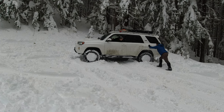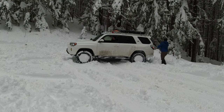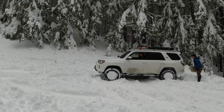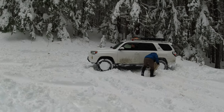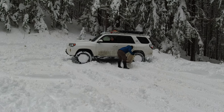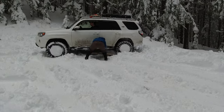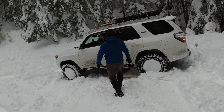Alright. Yeah, let's put the traction boards under and give it a go. Okay. Front or back? Back. Throw me one. You go back or forward? I would go forward, Zach, so we get these under. Go forward now, as soon as we get these under. Oh, okay. Just break through up there. This one's good.